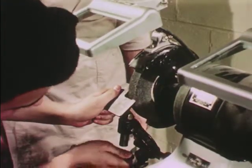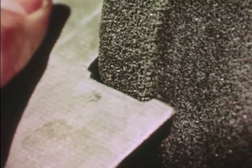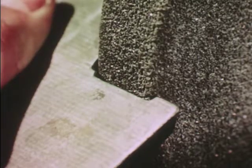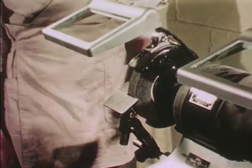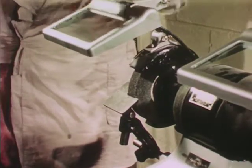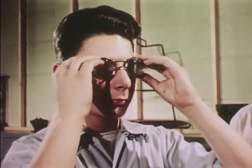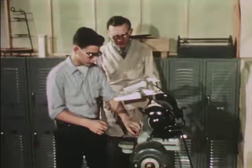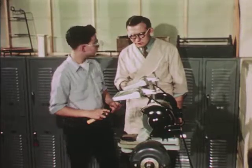Here is the grinder used for keeping tools sharp. Set the tool rest close to the wheel, no more than a 16th of an inch away. Be sure the grinding wheel is properly guarded. A glass shield is good eye protection. And you may want to wear goggles for extra protection. Stand aside when you start the wheel, just in case it's defective.